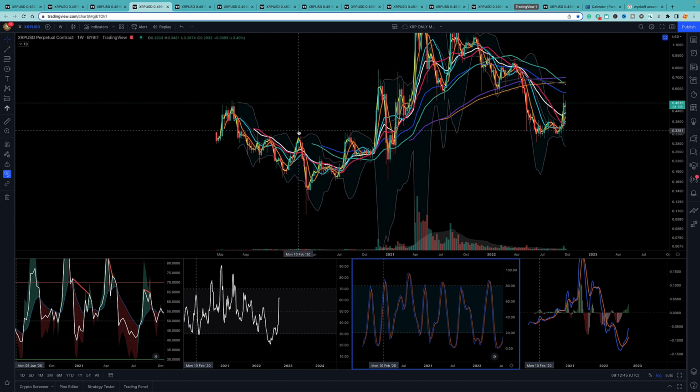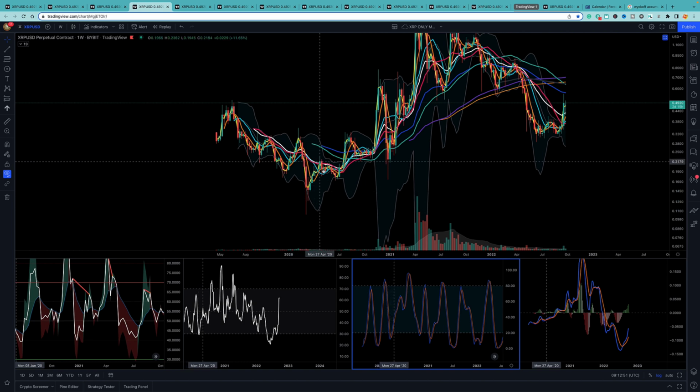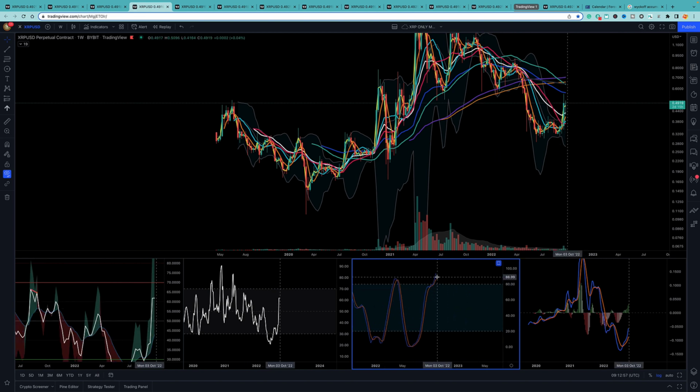Okay, and we get a drop, which I believe that we are in this space. We're coming down for one of these, the final blow off top, and then we're going to start to head on up. So I do believe that's where we are. So you can see the weekly, sometime pretty soon, this is going to want to come down.